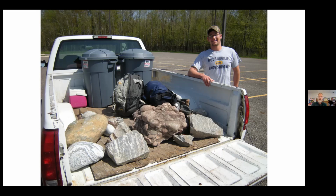I've been twice. It's always a really useful trip. So they probably have something along this section that we could find to get a more recent interpretation of the rocks. That's what I'd like to have.